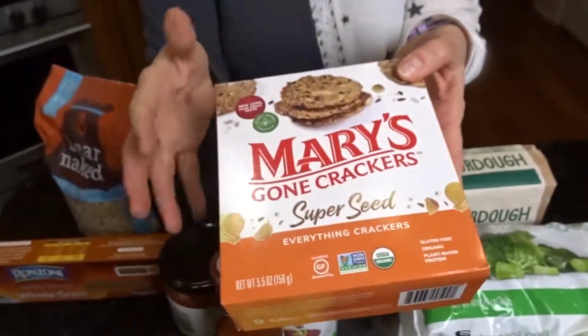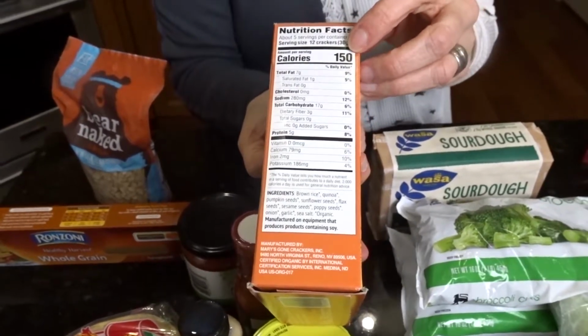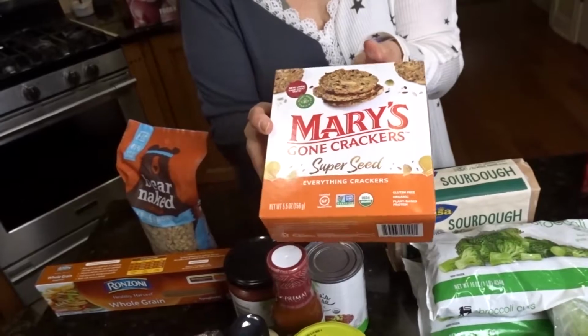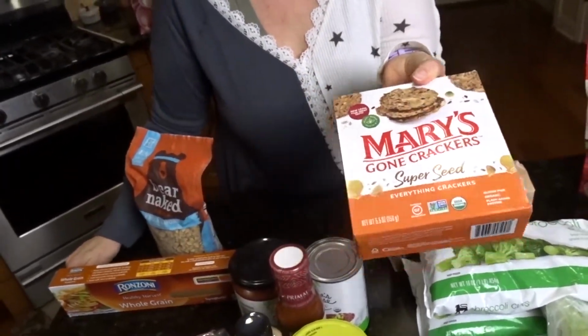It's also not bad calorie-wise either. It was 12 crackers for 150 calories. I'm not eating these right now, but these would be awesome in maintenance mode, and my son will eat these up.